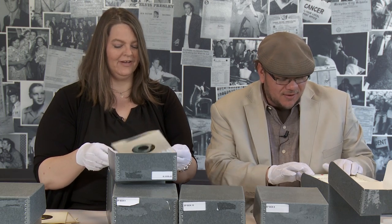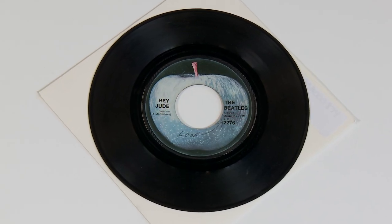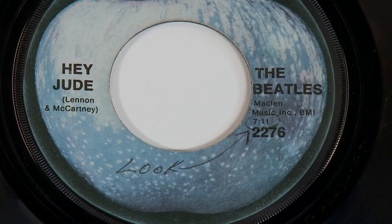We really do. In fact, look what I just found. The Beatles. Elvis has a Beatles record. And on the flip side of it is Hey Jude. Now, it says look, and it has the running time circled of 7 minutes, 11 seconds. Wow. I wonder who wrote look on there. It doesn't look like Elvis's handwriting. No, not his, but I'm sure whoever wrote it was saying, look at this.